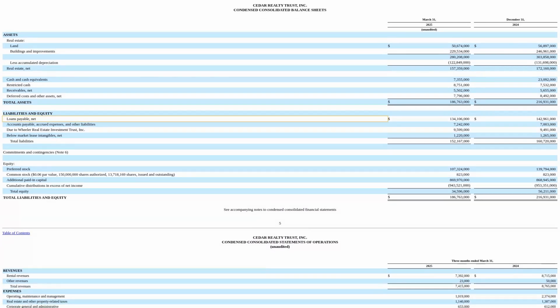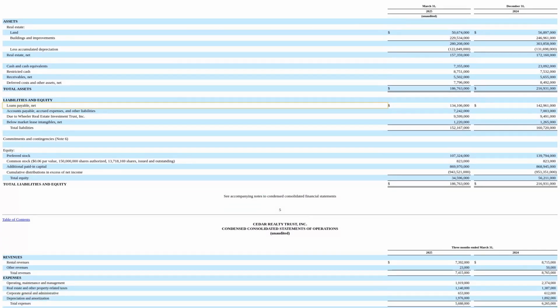Looking at the other side of the balance sheet, loans payable net shows how much debt the company has. It also decreased from $143 million to $134 million. This decrease in debt coupled with decrease in cash and real estate indicates that they might have been selling assets to pay down their debt and their cash levels have taken a hit.